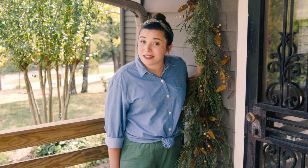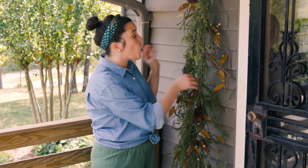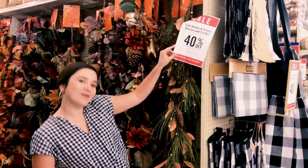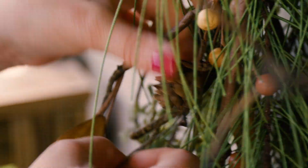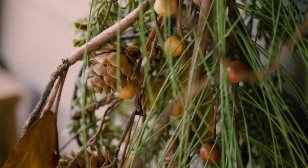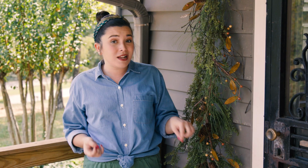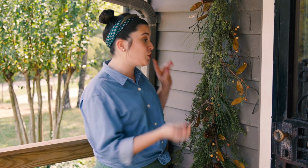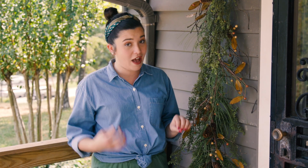I found these 2 pieces of garland at Hobby Lobby earlier this week. I tied them together. One was 40% off and the other one was 50% off. The thing to do whenever you go to Hobby Lobby, check their sales so you can make sure you get the most bang for your buck. Now I know money is time, but if you want to save some actual cash on garland like this, you have to put in a little bit of effort.